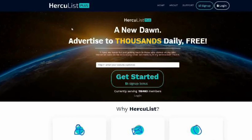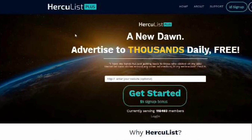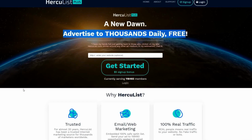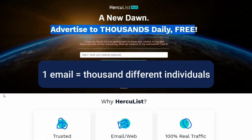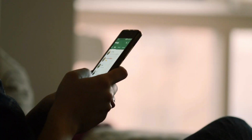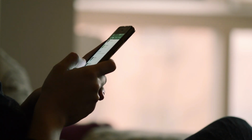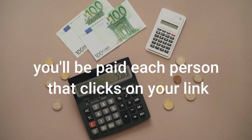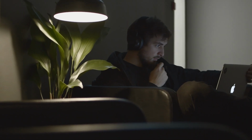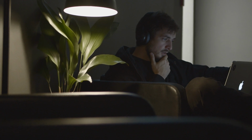This is the platform that will allow you to market any website you want to a huge number of people every day for free, giving you a whole email that allows you to deliver one email to 1,000 different individuals every day for free. There's a strong probability that many of them will click upon your link, and you'll be paid each person that clicks on your link. Now check out Hercules.com for a thorough step-by-step on how Hercules works and how you can set it up by yourself to earn and promote whatever link you want.